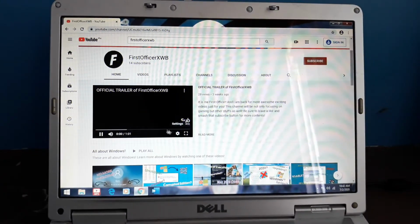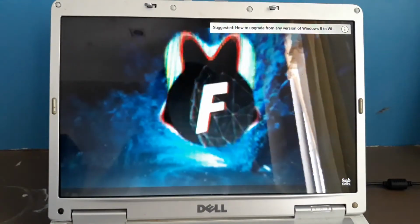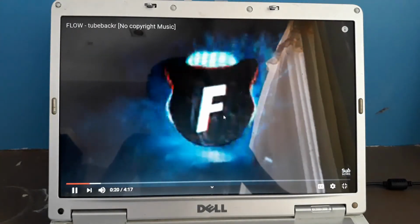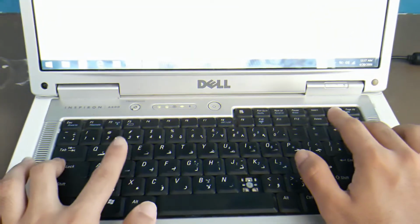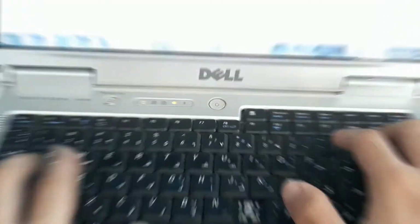When it comes to audio, surprisingly, the laptop is quite loud despite its age, and that really amazed me. When it comes to video, it is fair enough to handle only a few FPS, but don't expect this to be smooth, just like the modern laptops today, because of its outdated integrated graphics. When it comes to typing, it is quite good enough for big hands. It has a fair amount of key travel, probably great for typing.